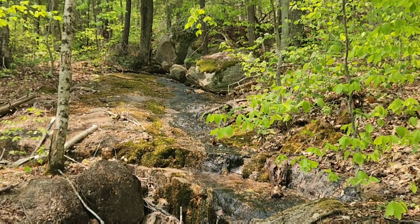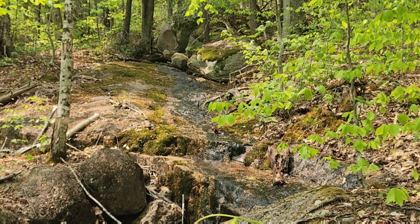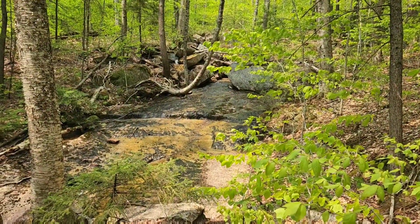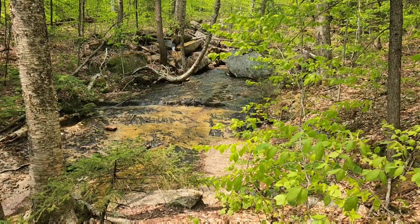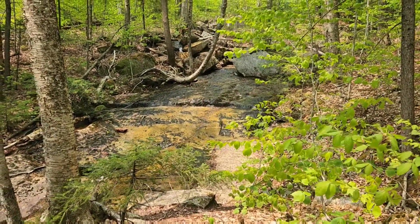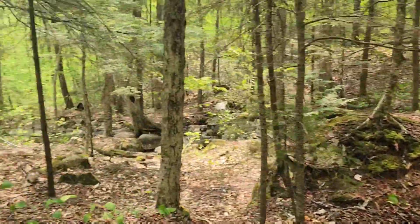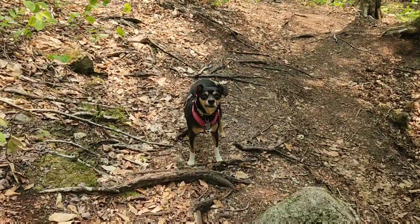I love water that just comes down the rock like that. It's beautiful. Walking next to the water on this trail is so beautiful. It's been a lot of the water just coming over the sheer rock like that. Just so beautiful. It's like nature's water slide. Loving it. Are you loving it, puppy? Yeah? Good girl.